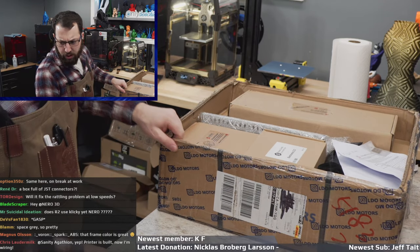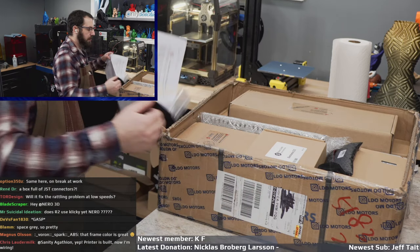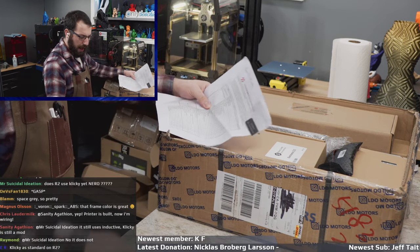Hey, Blade Scraper. Does R2 use Clicky? Not by default, but that is included here. It's a mod, so if you want to use that, you can.